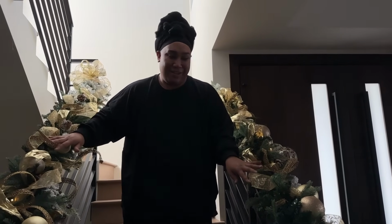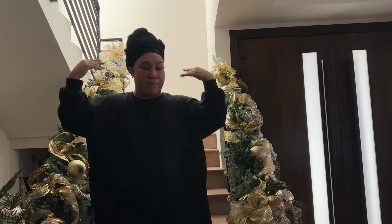And that is the staircase. And this right here is what sets my mood every time I go downstairs or go upstairs for the holiday season.